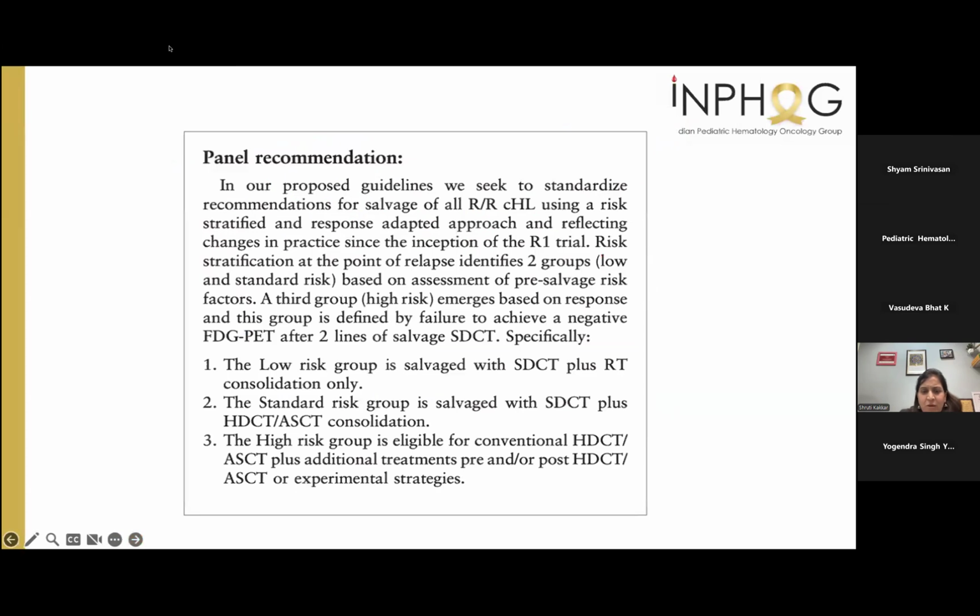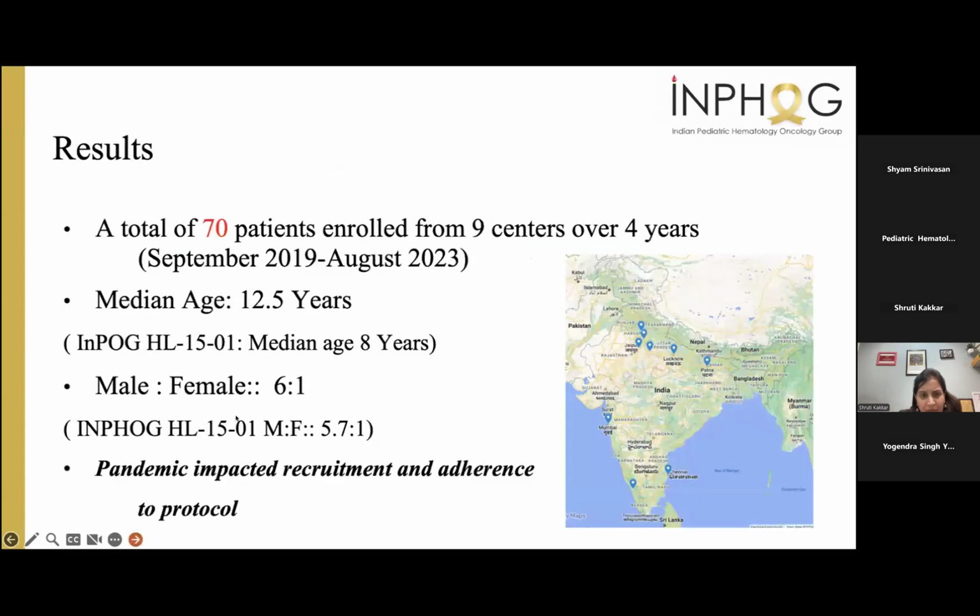So these were the panel recommendations. The approach that we had used in the study was kind of similar to the recommendation of the Euronet expert panel. Next slide, Shruti. So these are the results. The study is called 17.